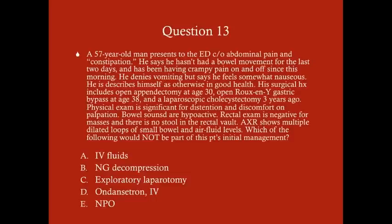His surgical history includes open appendectomy at age 30, open Roux-en-Y gastric bypass at age 38, and a laparoscopic cholecystectomy 3 years ago. Physical exam is significant for distension and discomfort on palpation. Bowel sounds are hypoactive. I apologize for my terrible typing here. Rectal exam is negative for masses, and there is no stool in the rectal vault. Abdominal X-ray shows multiple dilated loops of small bowel and air fluid levels. Which of the following would likely not be part of this patient's initial management?